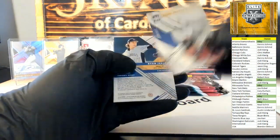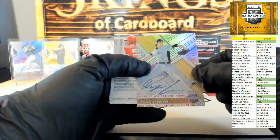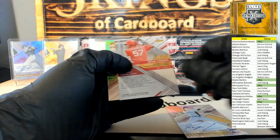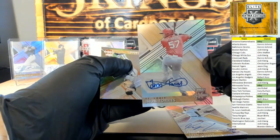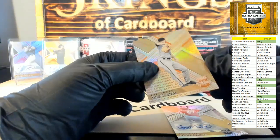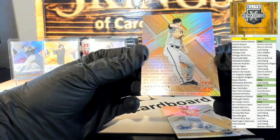Florentino. Maria. Ryan Jensen Auto. Cubs. And John Torres. Cardinals. And to 100. Drew Rom.